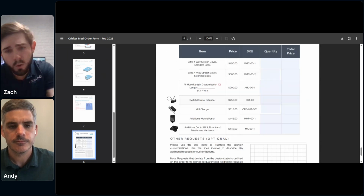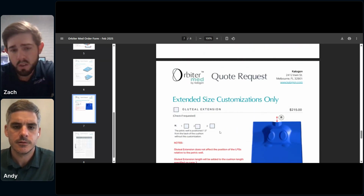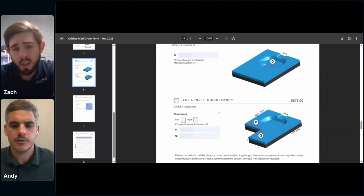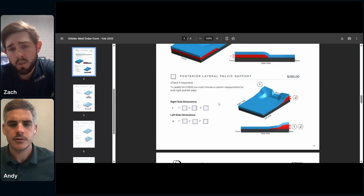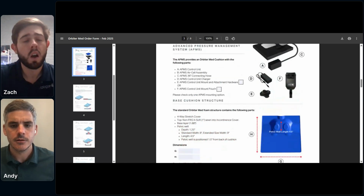So just going back over the order form, the main things that we now have for extended sizes, we can now do this gluteal extension. And then we also can go up to 23 to the 27 inch in width or depth.